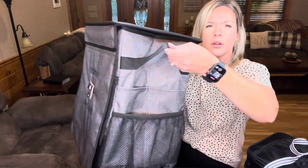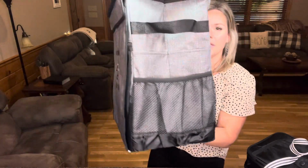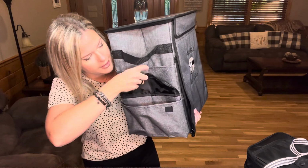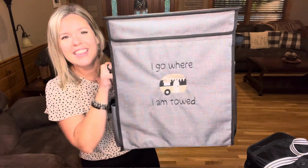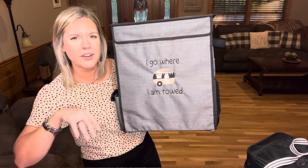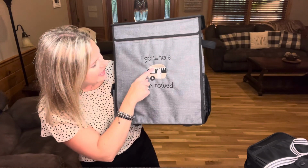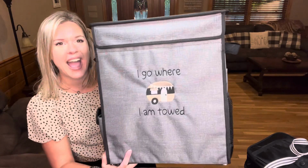It's got handles right here on the side so you can grab it up. You do have a mesh pocket on this side. On the opposite side, you have a Velcro pocket. So this is just one big pocket. And then you have a pocket here and a pocket here. I wasn't quite sure what I would use this for, and so I thought this would be great to take things to our camper. And so I put on here, "I go where I'm towed," and I did that in the taupe thread color, which is a new thread color, and black.